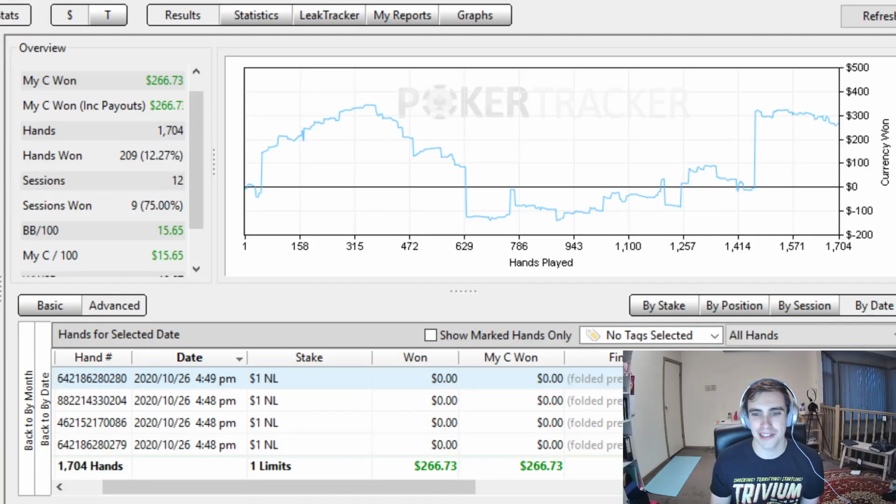Very interesting hands we have to go over from the session. I don't want to waste any more time. Let's get into it. So here it is, the session that we played.